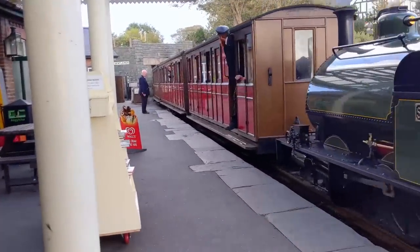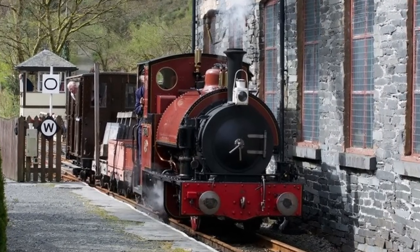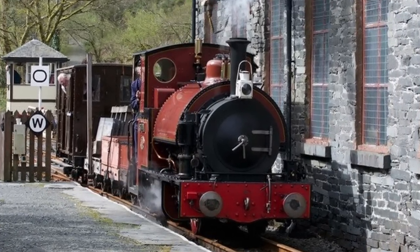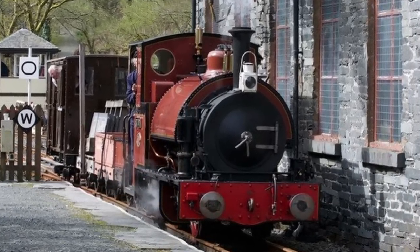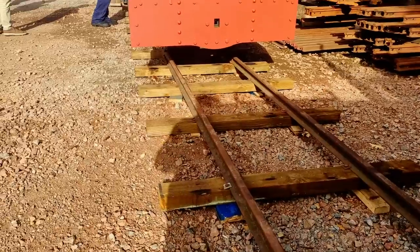So the Corris could never really realistically say, hey lads, we want our engine back. So to have this is the next best thing. This is the evolution. This is the continuation of Corris. But that is basically all we can talk about with it.